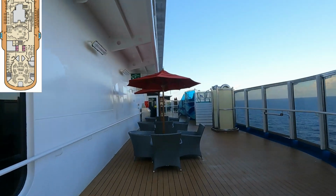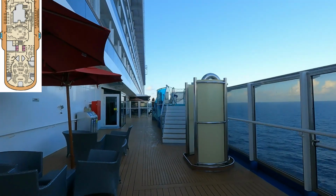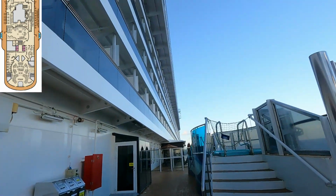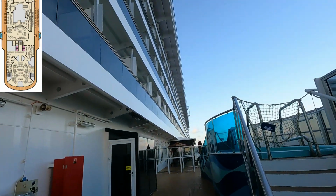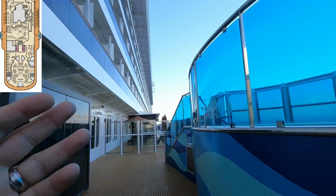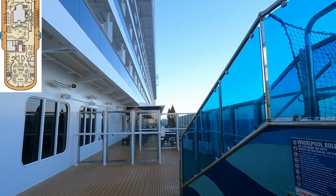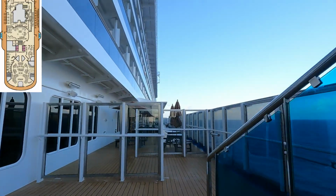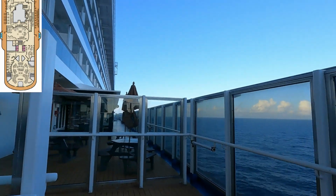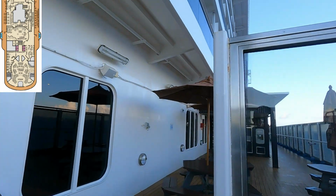Continuing our walk around deck 5, we are walking back towards the front of the ship on the starboard side, and we have another hot tub, and we will be passing the Guy's Pig and Anchor barbecue, which they have really good barbecue. They are open for lunch only, and they're usually open on embarkation day as well as sea days.